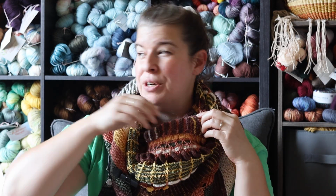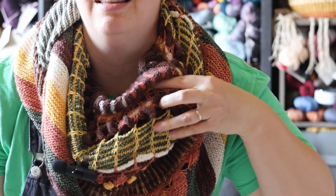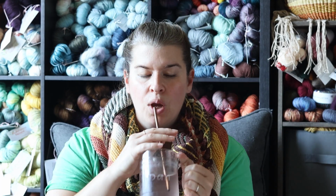I'm feeling very in the fall spirit, even though it's 84 degrees Fahrenheit outside right now. There's just so many fun details. This looks a lot like cobwebs to me. And it's just really fun to see how the colors mingle and play off each other. Definitely recommend it.